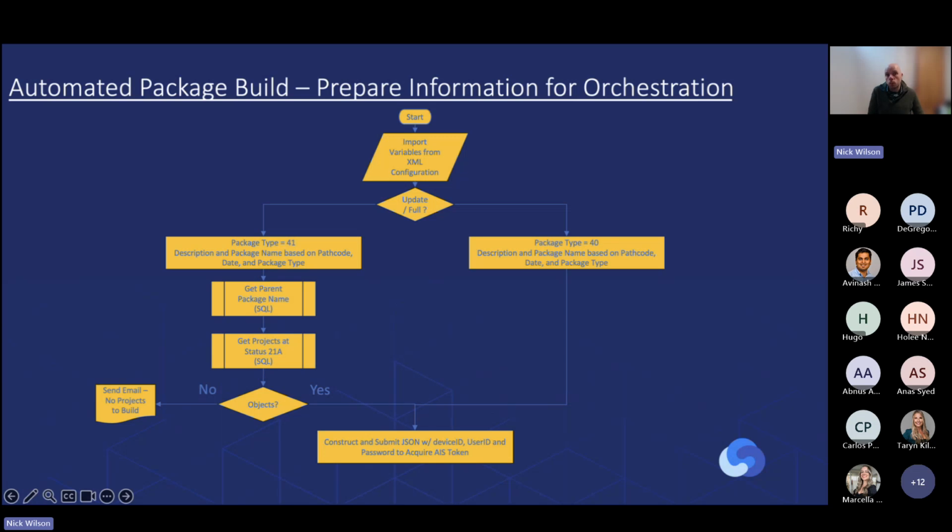And that is also where you can automatically or dynamically extract those from Server Manager, or you can manually keep them in there. And you can have different configurations for DV and PY. You can have configurations for either update packages and full packages. And so those are the ones that we've implemented at our lab, but that's how we would use those.